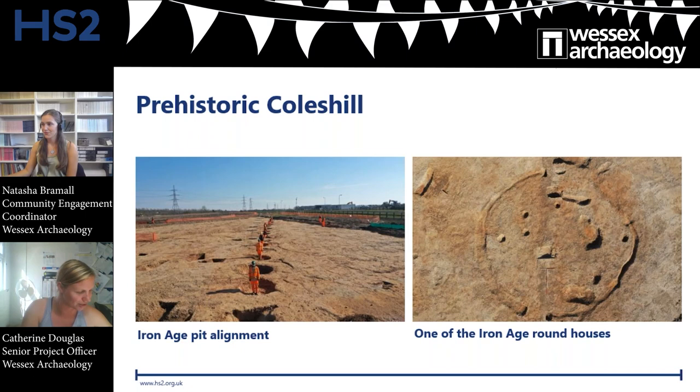We've also been excavating a very exciting Bronze Age burnt mound just on the bank of the River Cole, which we've pretty much finished now. So I think Natasha's just going to show you a time-lapse video of that.